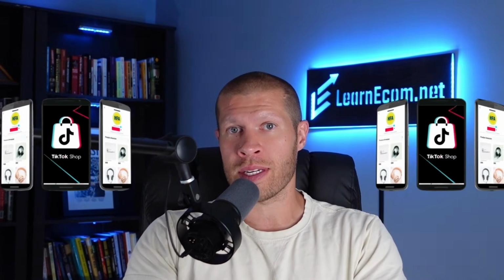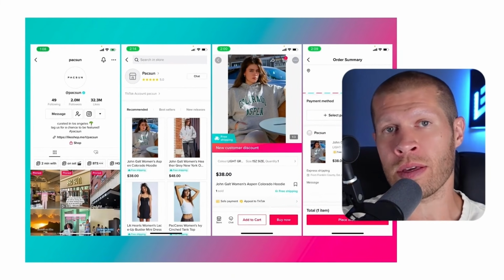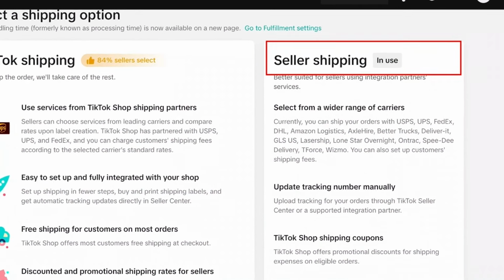Now, regarding selling your own products and how to actually go about it, you can list and sell your own products on TikTok Shop if you have them in your possession, right? So for instance, if you're an eBay seller or an Amazon seller, you can list your products manually on TikTok Shop and fulfill orders as they come in. So in this case, you don't need to change your shipping settings. You can just use the default shipping labels that TikTok provides you.